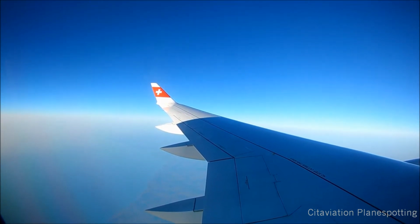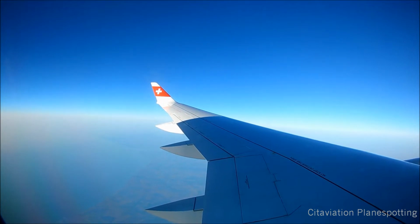One thing I have noticed about this aircraft was the quietness of the engines. This really does make a difference to the passenger experience. However, if you are sitting behind the wing, you can sometimes feel a vibration from the engines, which may be bothersome. But for me, this was not a big issue.